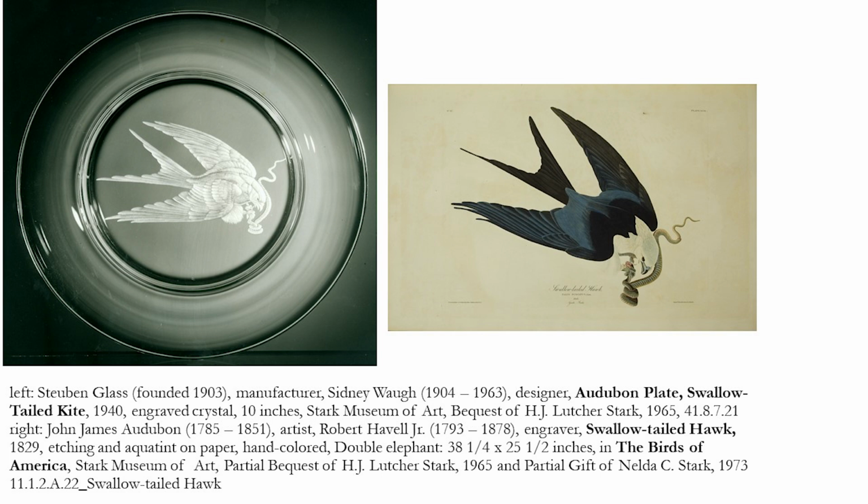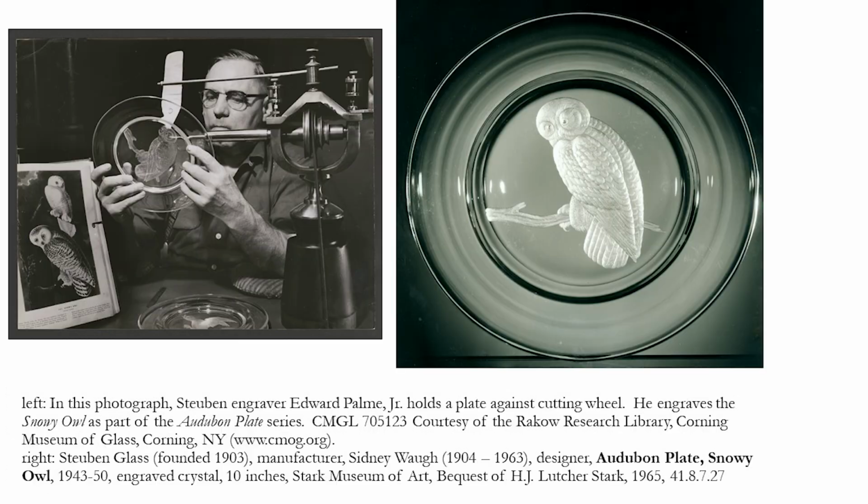And Waugh designed the elements that were taken from the prints, and then Steuben had developed a cadre of artisans who did the actual engraving into the plate. And on the left, you see a photograph of one of the engravers working very carefully with the engraving wheels to cut into the surface of the glass. And right by him is one of the reproductions.